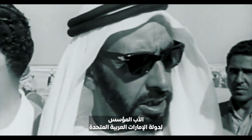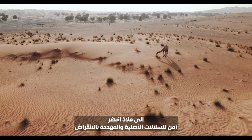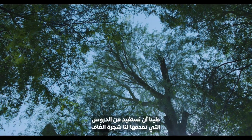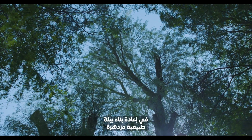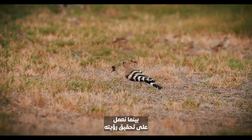The late Sheikh Zayed bin Sultan Al Nahyan, the founding father of the UAE, spoke of his desire to transform the desert into a green haven for endangered and indigenous species. We must follow the lessons of the gaff to recreate a thriving natural environment as we realize his vision.